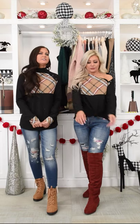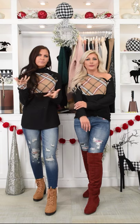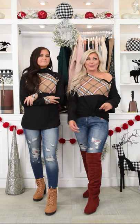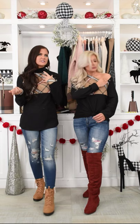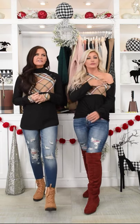And this one is super comfortable. It's a really soft material. It feels like a blanket. Feels like flannel sheets. Totally. It's not super thick. It's a pretty thin material, which is nice for either layering under bigger jackets or just wearing by itself if it's a little bit warmer where you live. We're both wearing size smalls.